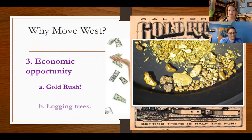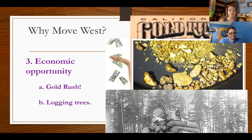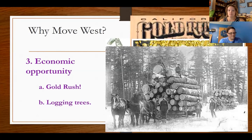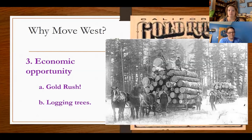Another natural resource that was providing economic opportunity was logging trees. There's a lot of forests out west, and so people saw that if they logged trees and sold that timber, they would make a lot of money and provide for their families monetarily. So that's another economic opportunity.